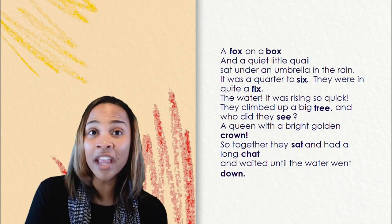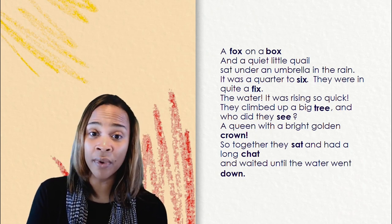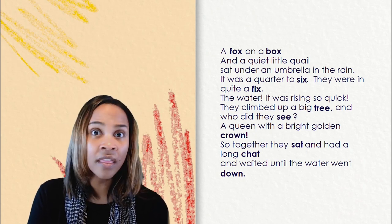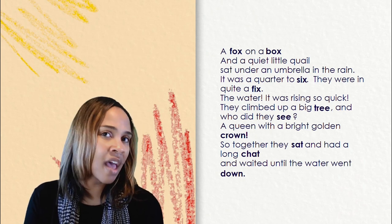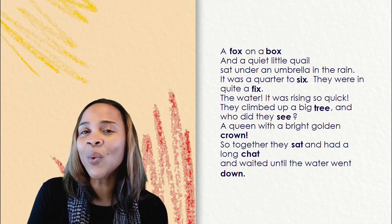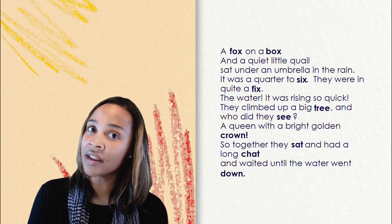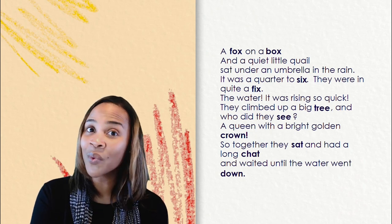A fox on a box and a quiet little quail sat under an umbrella in the rain. It was a quarter to six. They were in quite a fix. The water, it was rising so quick. They climbed up a big tree, and who did they see? A queen with a bright golden crown. So together they sat and had a long chat and waited until the water went down.